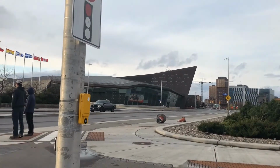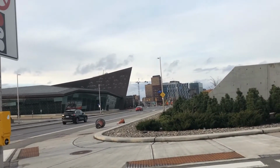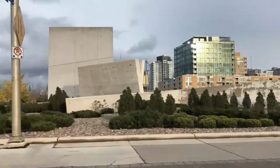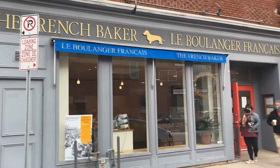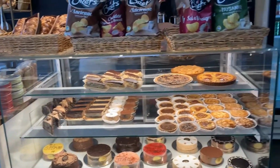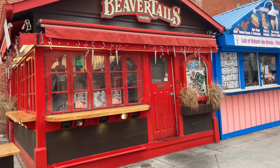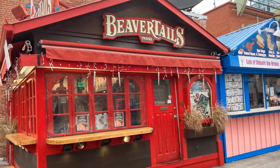If you decide to take a break in between your guided tour or your tour is complete for the day, I always recommend to stop by the many bakeries in town to get yourself a fresh baguette or any of their delicious fresh pastries they have available for you with a side of coffee or tea. When in Ottawa, get the famous beaver tail. You will thank me later.